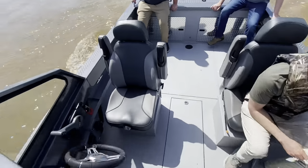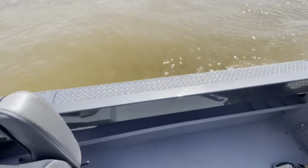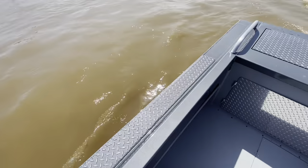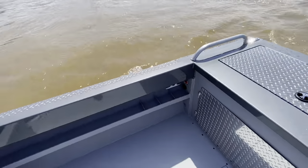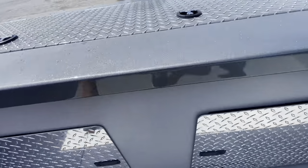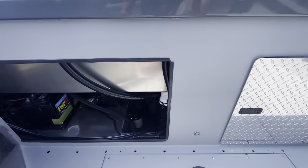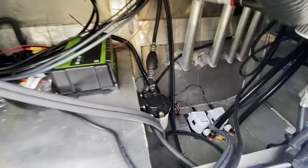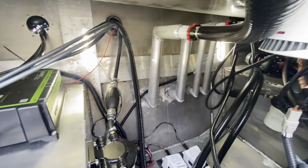And if you go to the back and bend over, I mean, I'm not the tallest guy, but I cannot touch the water. Some people might say it's a good thing. Some people might say it's a bad thing. But when you are fishing big waters, having these 35-inch sides is a must. For dealers out there, it is very easy to rig and install things because these compartments just open right up and you can see everything. And you also have lights in here as well.